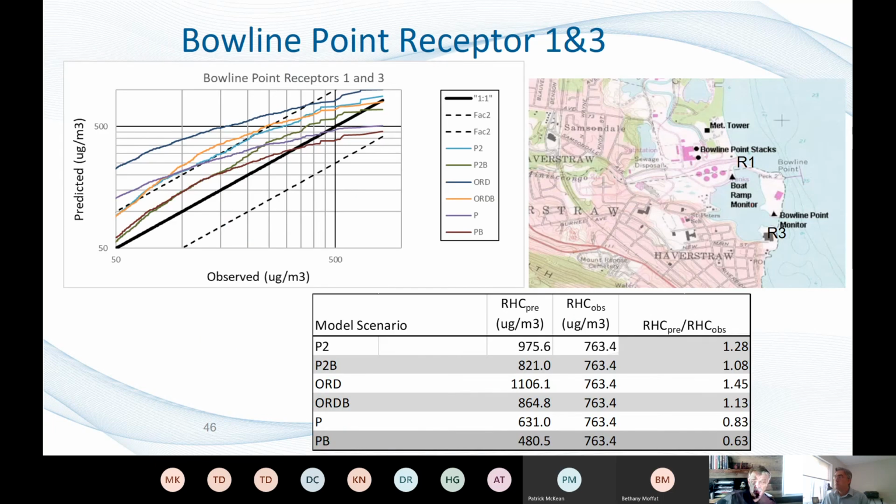And then we'll go through these. The plots get a little more hard to look at, let's say, with all of the points on there. But I think what we'll focus on is the table below. You can see PRIME2 actually got much better, 1.28, 1.08 for Bowline Point, and it ends up being the best performer now with the new beta, with the new entrainment constant. And ORD performs pretty good. It's almost the same as PRIME2B. So those two are about the same. Where PRIME now is under-predicting significantly with the enhanced plume rise. Next slide.